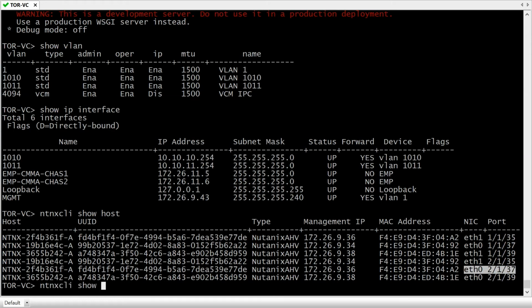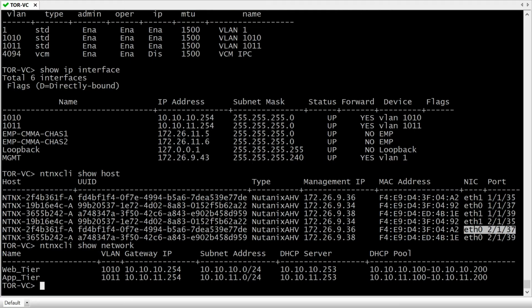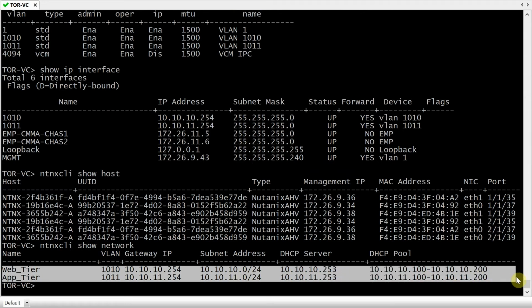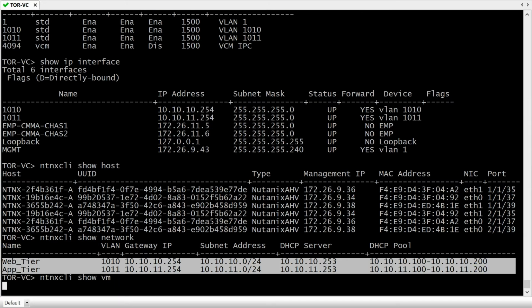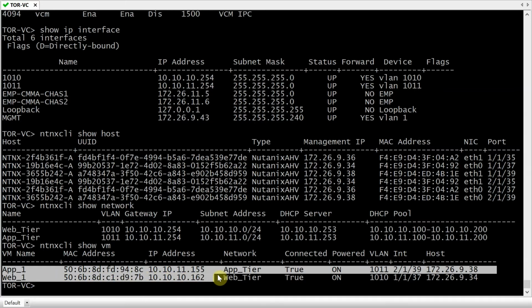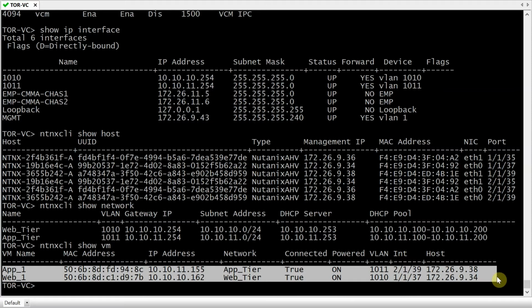Next one is I can do a show network. And here we see the two networks that we define within Prism, the web tier, the app tier, with all the VLAN and IP related information, including the DHCP server and the DHCP pool. And then the last one is show VM. And here we see the two VMs that have NIC cards attached, because I have a template VM, but that one doesn't have a NIC card attached, so that's why we don't see it. So App1, Web1, with their MAC, their IP, what network they are attached to, web tier and application tier, whether they're connected, powered on, what VLAN they're attached to, what interface they're coming from, and what host they're running on.